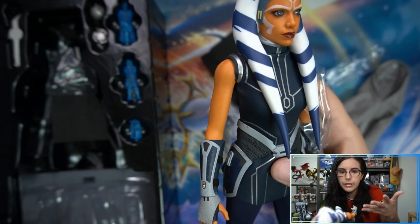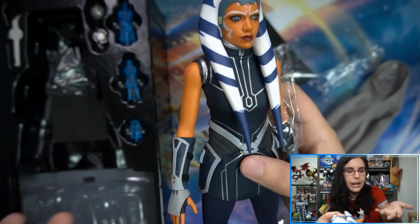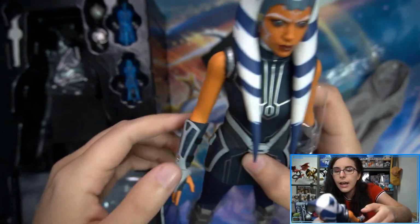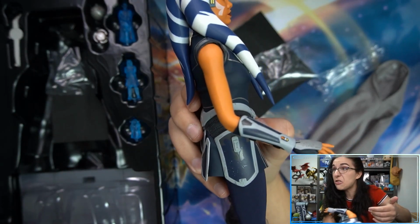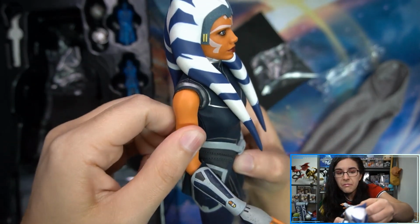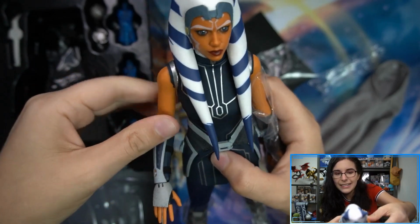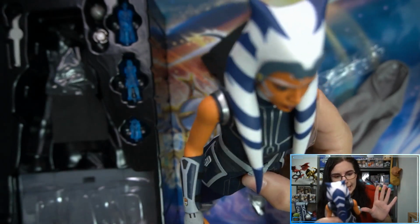Because you see the joint. A lot of Hot Toys do have joints because, you know, Jedis are wearing sleeves or maybe long outfits. So with Ahsoka, I was like, oh yeah, can her arms move? They do. So I wonder, long term, she does have a not-normal body. It's squishy, because obviously it needs to be able to bend. So, alright, that is interesting.